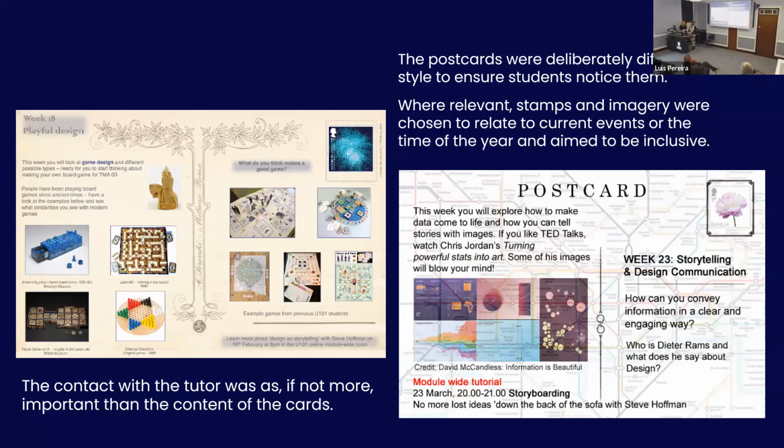And we tried to make them inclusive in terms of different countries or whatever. We'd have the postage stamps, maybe representing different countries. We'd also put them in if there was an event like the coronation, the World Cup, Christmas, Easter. So it had some relevance as to what was happening in the world at that time.